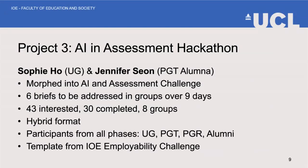So we originally wanted to just run an afternoon of a hackathon on AI and assessment, but when we tossed around ideas, we realized a challenge would make more sense, to give students more time. So we developed 6 briefs, groups could choose their brief, and had 9 days to address it. Out of the 43 who were interested, we ended up with 32 completed people in 8 groups. It ran as hybrid format, so people could participate from wherever they were. Only the people in London got the catering at the final event. And participants from all phases, from undergraduate through to alumni.